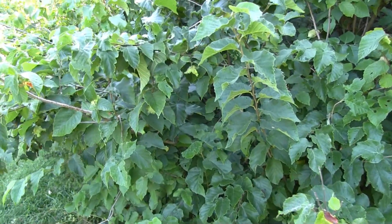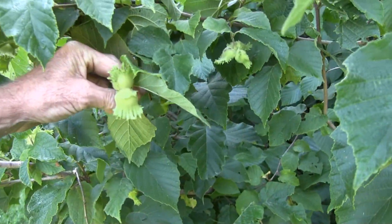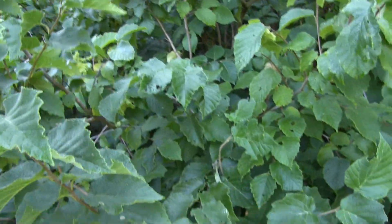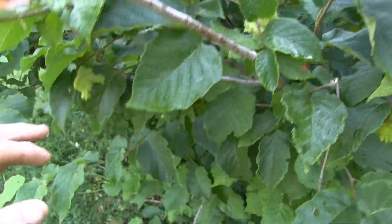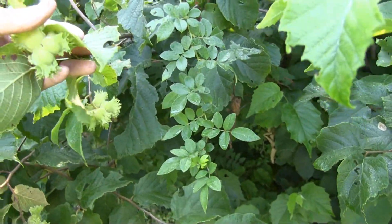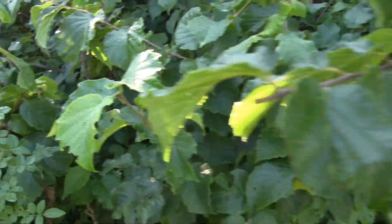And here is a deer ice cream. These bushes are just loaded with hazelnuts. This is a bountiful year for hazelnuts. I mean, everywhere I look on this bush, just covered up with them. So that's a good sign.